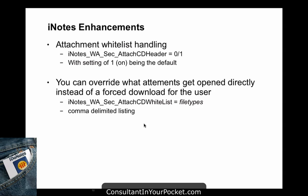What you can do, though, is use that second setting on the screen, the attach CD whitelist, and list the file types they can open natively. It's comma delimited, so let's say JPEGs, GIF files, bitmaps, PDFs, docx, whatever you want. You can say they can open these natively right away without downloading first. If you don't, the user will have to download the attachment and then open it. You can turn it off by setting it to 0, of course, but the default will be 1. So it's the iNotes Web Access security for the attach CD header. The default is on for this one, so you'll need to set it to 0 if you want to turn it off.